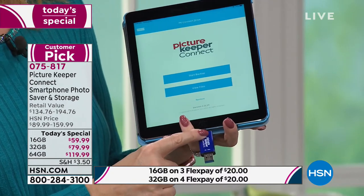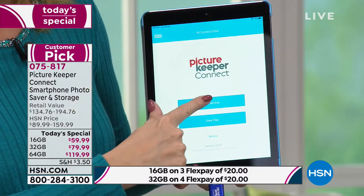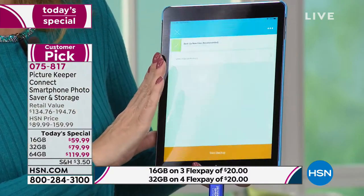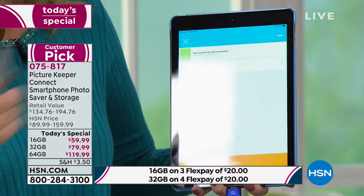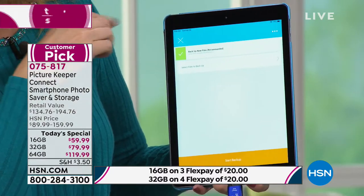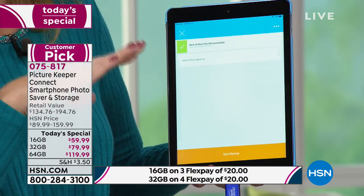This is a lightning connection on one end of the Picture Keeper. All you do with that free application, it's a one-time download. There's no ongoing costs or fees. You don't need Wi-Fi or Bluetooth or anything fancy for this at all. You can click the button right here, and this is going to automatically go to work to download all of your pictures, your videos, and your contacts.